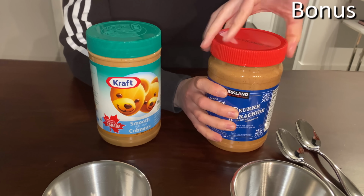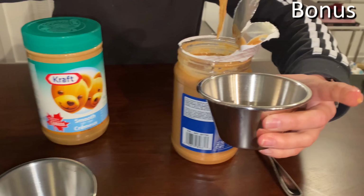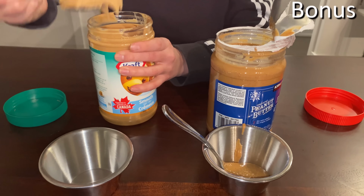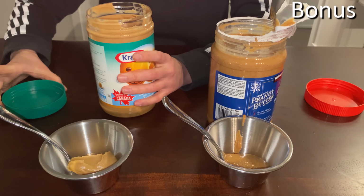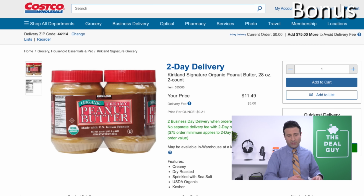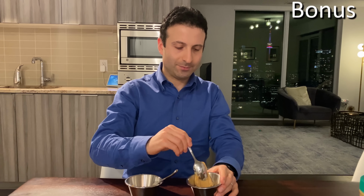Now, for bonus number 1, it's the Kirkland peanut butter test versus Kraft. I took the Kirkland Signature organic peanut butter, and I compared this to the Kraft smooth peanut butter. And I compared it to the light version. Kraft retails for a couple dollars more than the Kirkland Signature peanut butter, and this is what I discovered in my taste test.